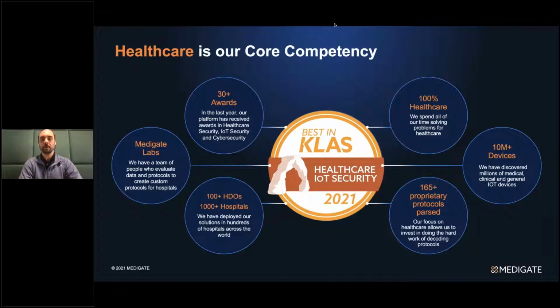First off, I'll share, sorry, I forgot the slide was in here, apologize for that. We've been trusted by well over 130 healthcare customers all over the globe, and this is thousands of hospitals. And Medigate is a completely healthcare-focused portion of our parent company, Claroty, focused on delivering OT, IT, IoMT, cybersecurity, and efficiency. We focus on healthcare. In fact, we were best in class for healthcare IoT security last year.